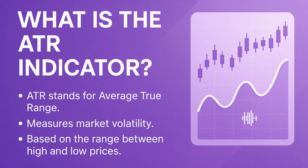Position sizing. This is the big one that separates the gamblers from the business-minded traders. If your rule is to risk $500 per trade, you can't just buy the same number of shares every time. That's financial suicide. Because a high ATR stock is more volatile, it moves more. Your $500 of risk could get triggered in a heartbeat if your position is too big.